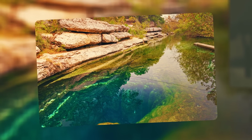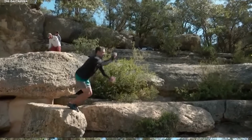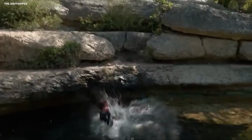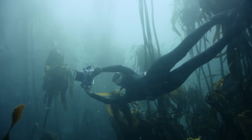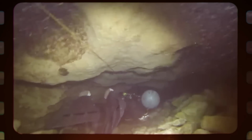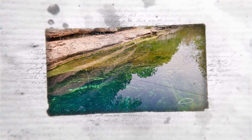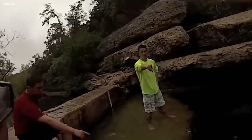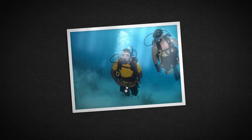For decades, divers have flocked to Jacob's Well, drawn by its mythic reputation and the challenge it presents. And for decades, it's claimed them. Over a dozen divers have lost their lives in this deceptively peaceful place. Some went too far, others ran out of air. But in many cases, the cause of death has never been fully understood. It's not just miscalculation, it's disorientation, it's panic. It's the feeling, as several survivors have described, that the cave wants you. One former diver called it the most beautiful death trap in America. And that description isn't exaggeration, it's earned.